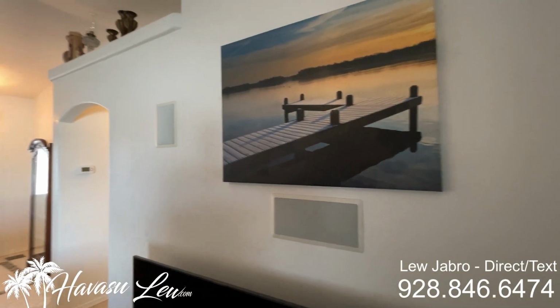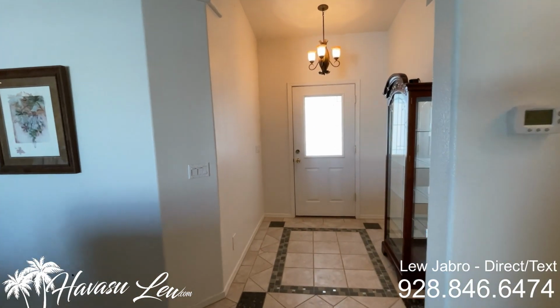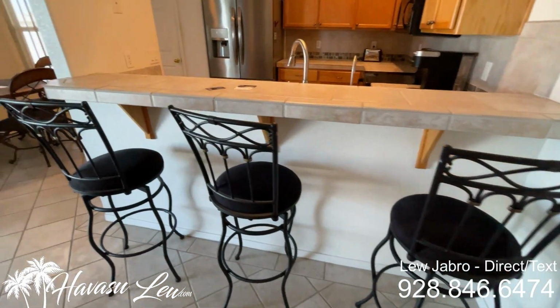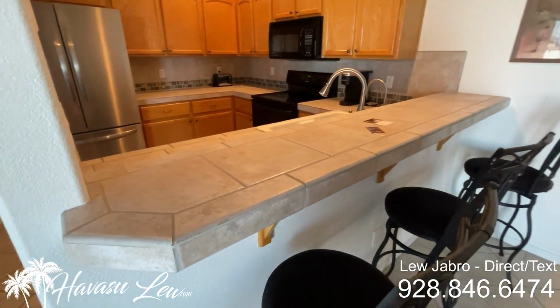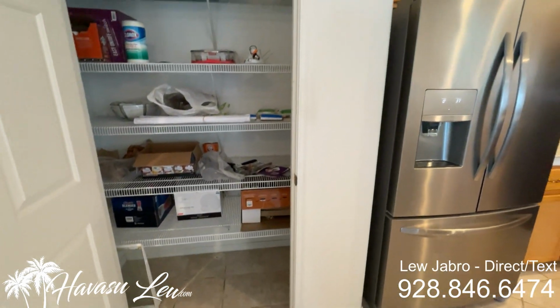It's got speakers in the wall. Just wanted to show you the entry real quick. So you have a nice little eat at breakfast bar counter up here. You have a pantry.